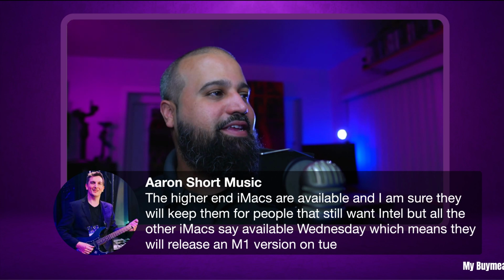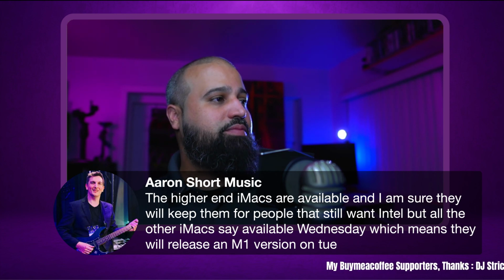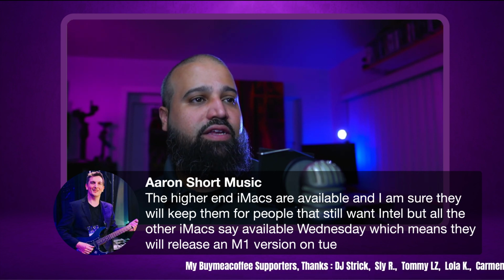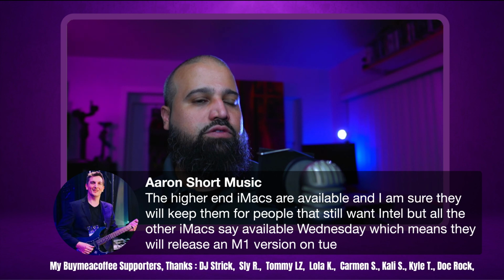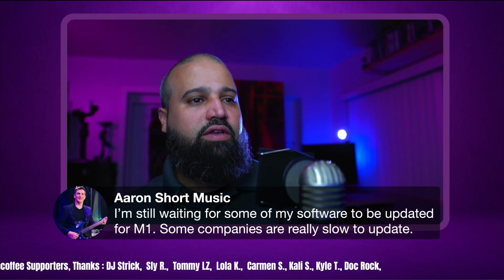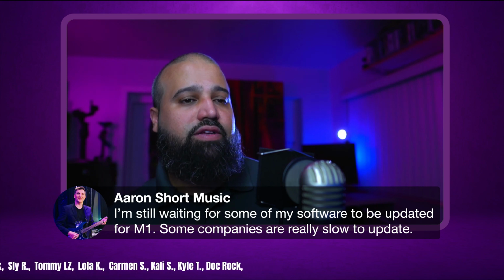Okay, let's see. It says the higher end iMacs are available, and I'm sure they will keep them. Many people will still want Intel, but the other iMacs say available Wednesday, which means they will release the M1 versions on Tuesday. The reason everyone's thinking about iMacs is because apparently the ones they had went on sale and got reduced in price. I'm not too sure about that. It says I'm still waiting for some of my software to be updated for the M1. Some companies are really slow to update. Yep.